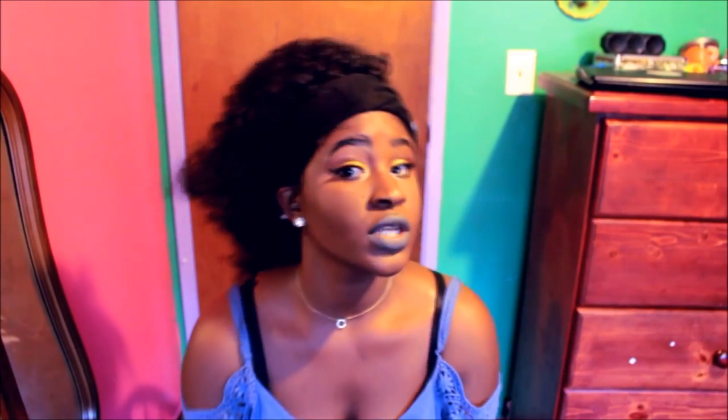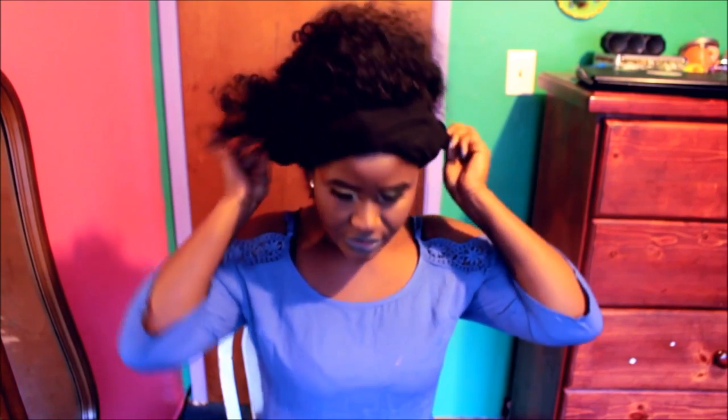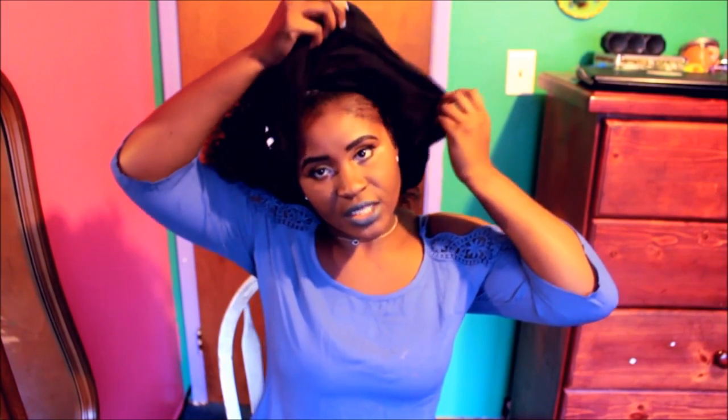Now that my makeup is done, I'm gonna take off my headscarf. So all I did previous to this was gel down my edges and put my scarf on.